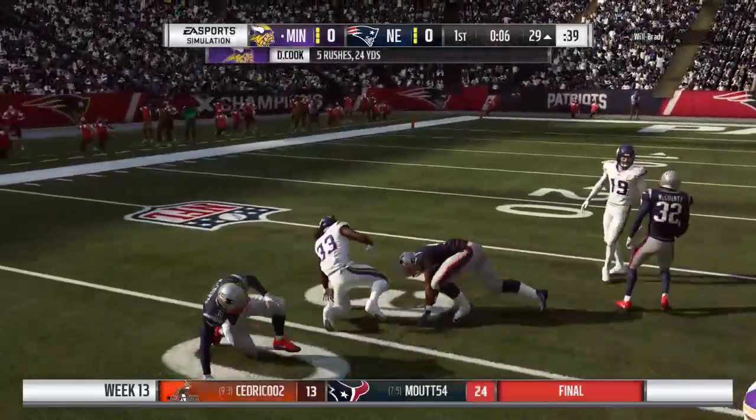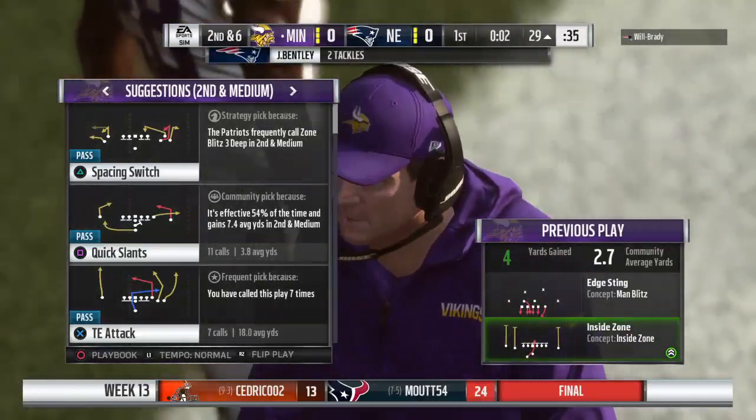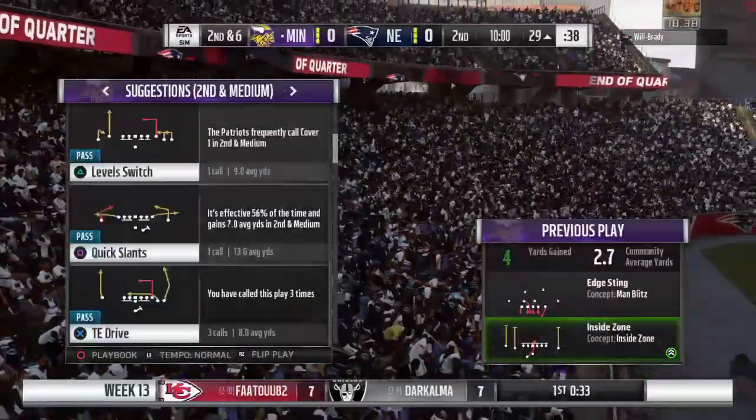Works his way inside the 30 on a pickup of 4. When we see those runs to the perimeter, when we see those runs to the edge, we think about big breakers, don't we? In this case, it was a modest gain, but it does open up possibilities here on second.